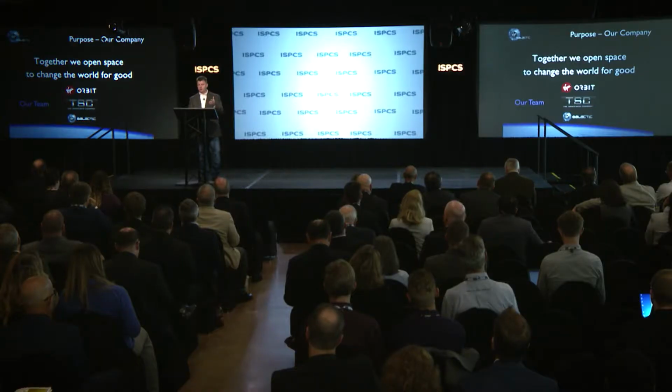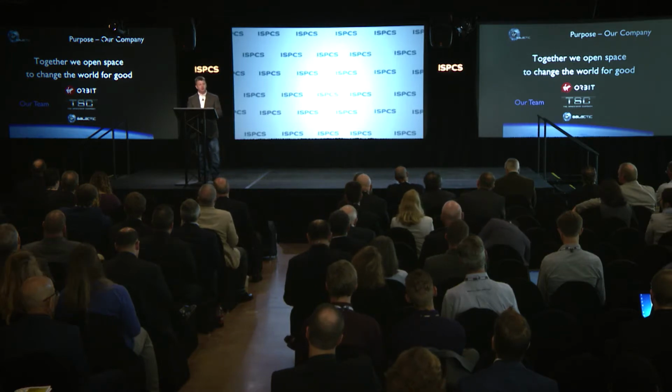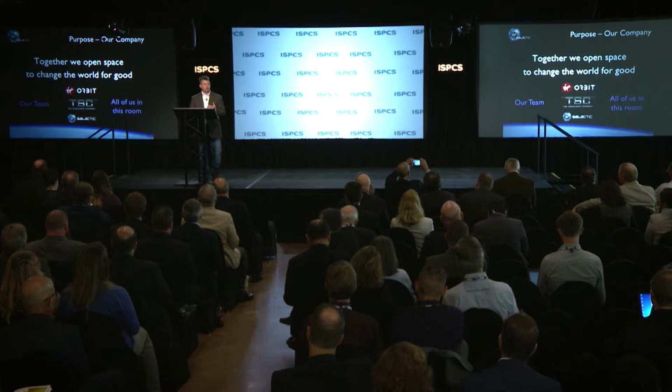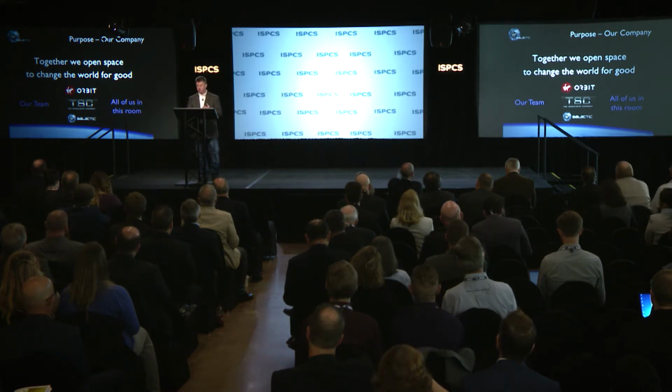It also is all of Virgin Space, the three companies: Virgin Orbit, TSC, and Virgin Galactic. We're currently working on some separate projects, but we're going to come together in the future for the next big thing. All those technologies really are what we need to keep exploring space. And then it's all of us in this room. It's the space industry, right? Everybody is doing very hard and challenging things, and advancing the human presence in space is something that needs all of us, and it needs all of us to succeed, so that we can do it together.